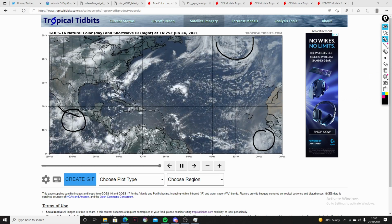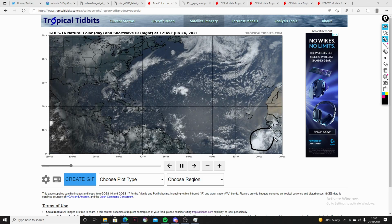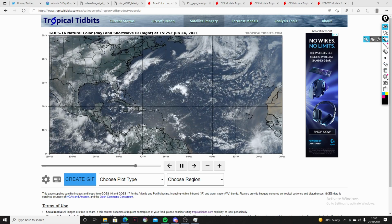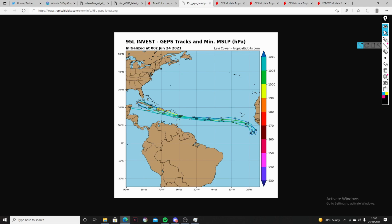But what we can see with 95L, we do have some rotation in the atmosphere with this storm, not with these thunderstorms. So there is some cyclonic vorticity associated with it. So taking a look at the potential track, I really don't want you to focus on these tracks over here. I want you to focus more on the tracks over the next 72 hours. And what the ensemble tracks are suggesting is that we are expecting this to take more of a northward track and then go westward.